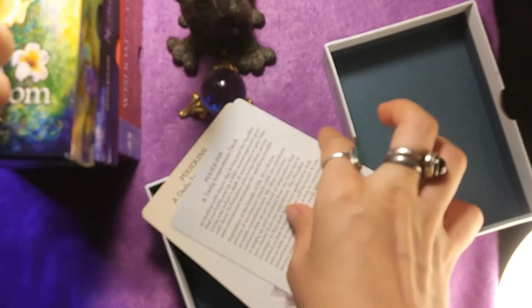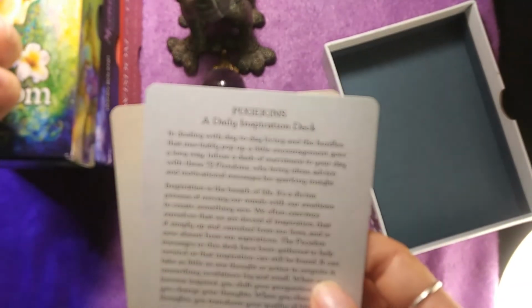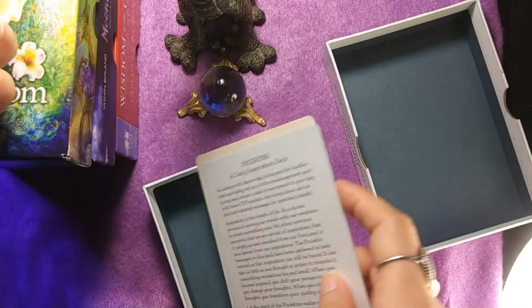It has no books, but it does have, sorry, I didn't mean to shake the cards. No, it has a daily inspiration deck. It tells you how to use it. It has one card that tells you how to do it and what to do with it. Sorry, I keep knocking you down, guys.